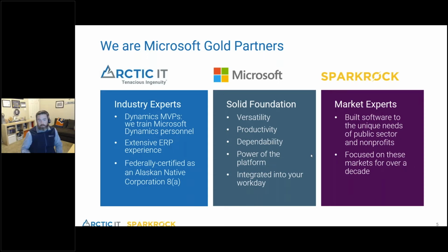And we are proud to be a federally certified Alaska Native Corporation as a subsidiary of the Doyon Alaska Native Corporation. We're very proud of our Alaska Native roots, and we're excited and happy to be able to take that lineage and that culture and help it enable us to do the best work we can for our shareholders. And all of that work is built on top of the solid foundation provided by Microsoft. The versatility, productivity, dependability, everything of the world's largest software company, Microsoft, with our industry expertise to make the best of those solutions for our customers.